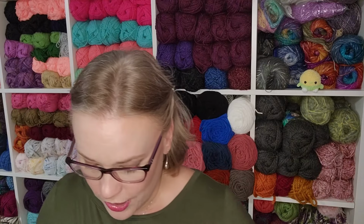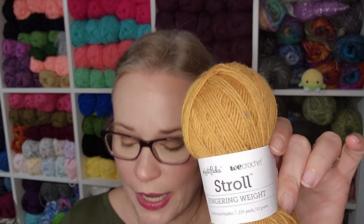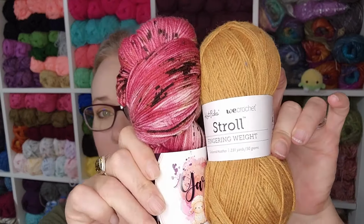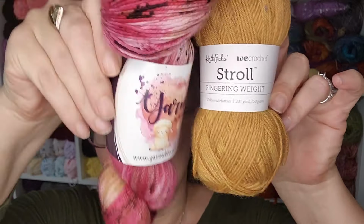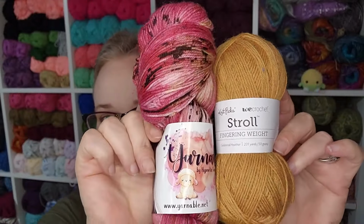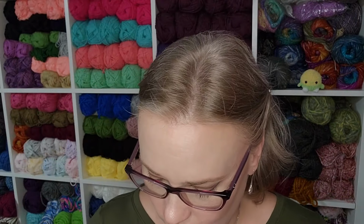Now for the Yarnable. The first one I want to talk about is Stroll Fingering from Knit Picks in Goldenrod Heather. If you wanted to do socks and are not doing the deluxe kit from Yarnable or the sock kit from Yarnable, this would be a great heel, toe, and cuff with this, as you're playing up that golden khaki color that is in the original inspiration skein there. This just happened to be sitting on my desk from where I purchased this for another concept.